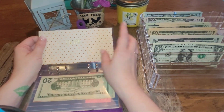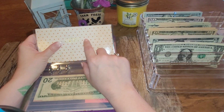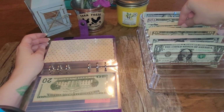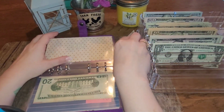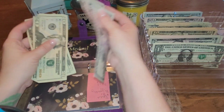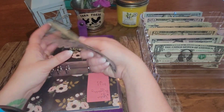Next up will be my debt collector payment. So it gets $25, I think. I can't read my handwriting. Yeah, 25, because there's 25 in there. So now it has 20, 40, 45, 50.